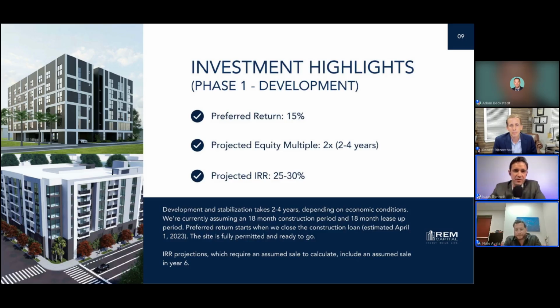Just to hit the high points here from an investment standpoint, for those of you that have never done a development deal with REM, some of these numbers might pop off the page. They do for me, because we're talking about a preferred return of 15%. That is cumulative each year, not compounding, but cumulative, meaning if this is a three-year project in the development phase, you have a 45% preferred hurdle before REM makes any money at all.